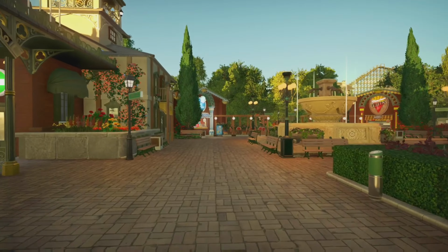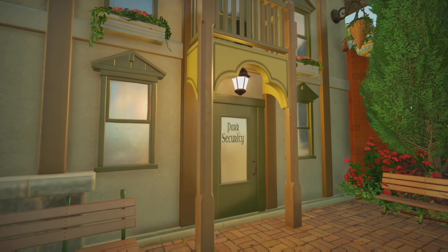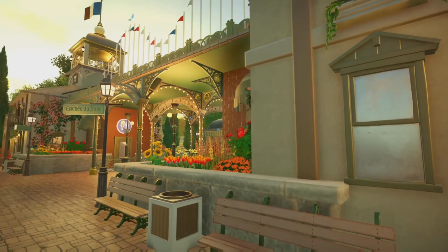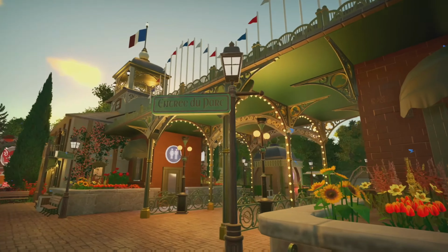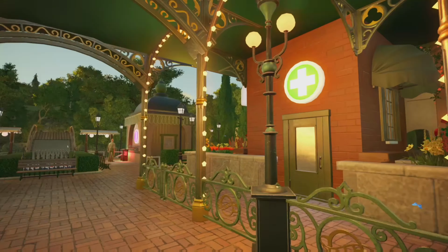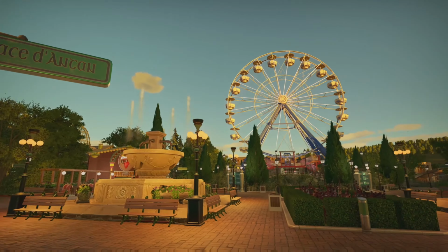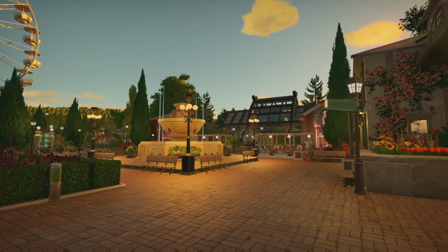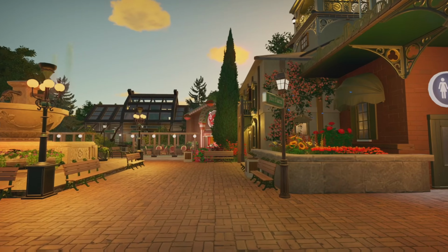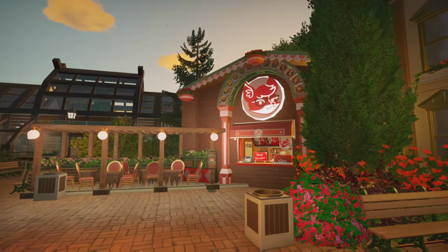I hate the look of staff rooms, so I always try to hide them behind doors, and if I can find role-playing purposes for them, then it's worth it. Oh, and I forgot to tell you, this is Place d'Antan, which means Old Times Plaza. Basically, this plaza was the first thing built in the park more than 50 years ago. It was before it was even going to be a theme park.